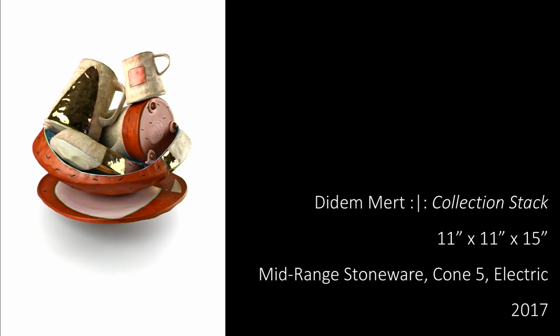Playful, graphic markings are enhanced by an underpainting of earthy red Terra Sigillata in Dita Mert's Cone 5 electric functional forms. With the desire to create works that contain textural depth, Dita turned to Terra Sigillatas to capture her fingerprints and provide a rich base for other designs.